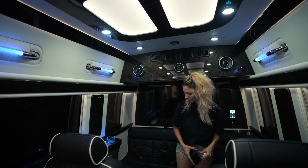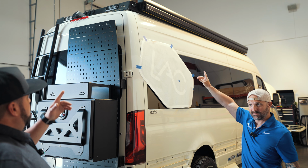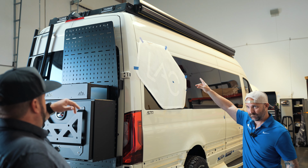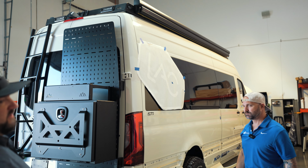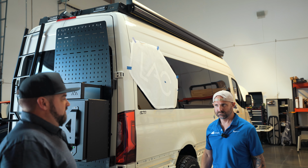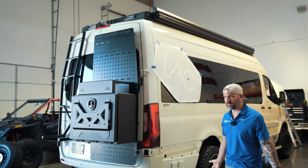Air conditioners. By the way, perfect time to point out the amazing awning. This one will be at the Van Expo, but I actually did two on this one, because when you're out in the sun in the middle of the desert, I don't understand why everybody doesn't want shade on the other side. On both sides. Yeah. Plus, it looks cool.